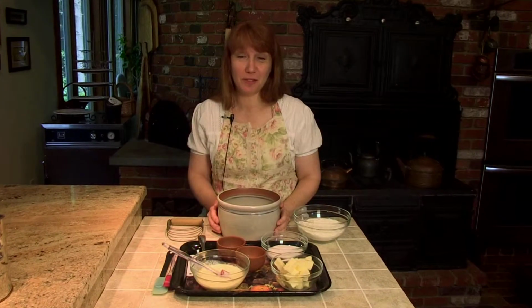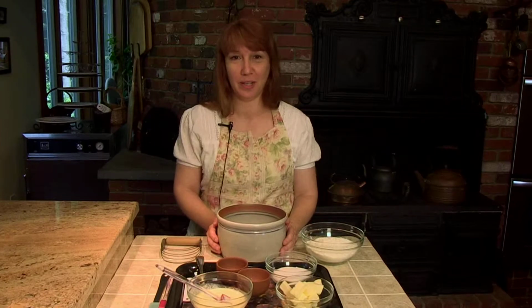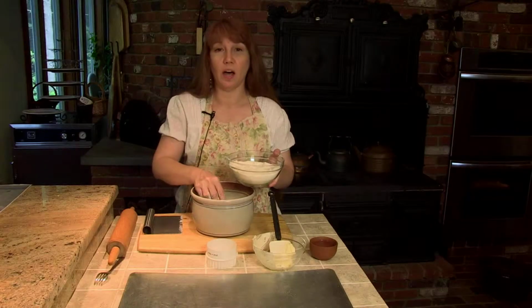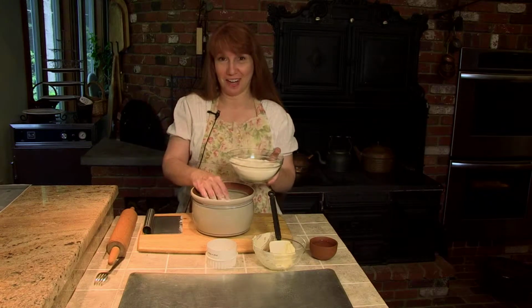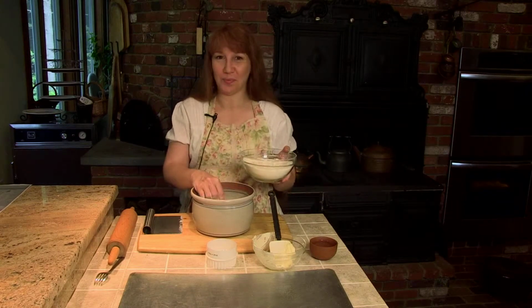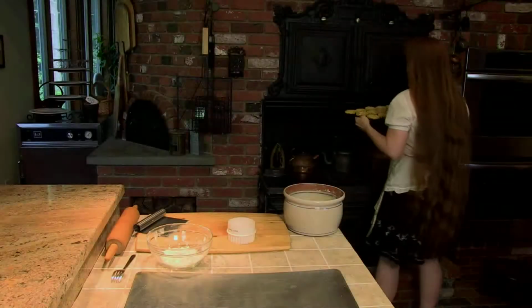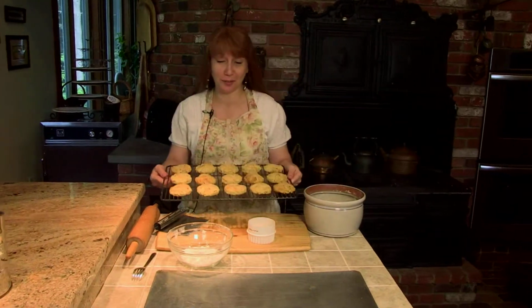One of my favorites for tea is scones. I'm going to show you how to make lavender scones, and I have pure English lavender with me here. A little bit of time to get it right. Oh, I just heard the bell. I'm going to go check on the scones in the oven and see if they're ready. So hold on 1 minute. Our scones are finished. Oh, don't they look wonderful?